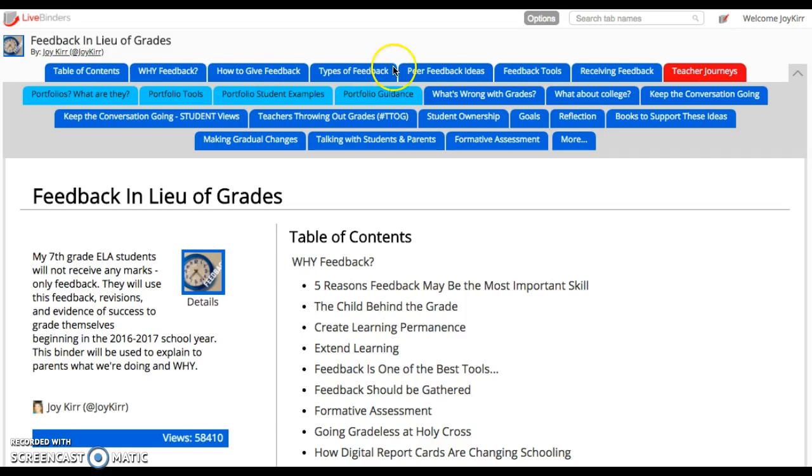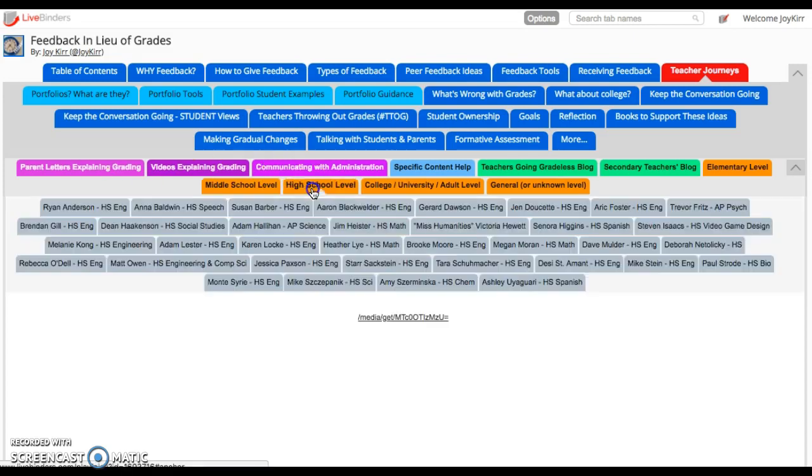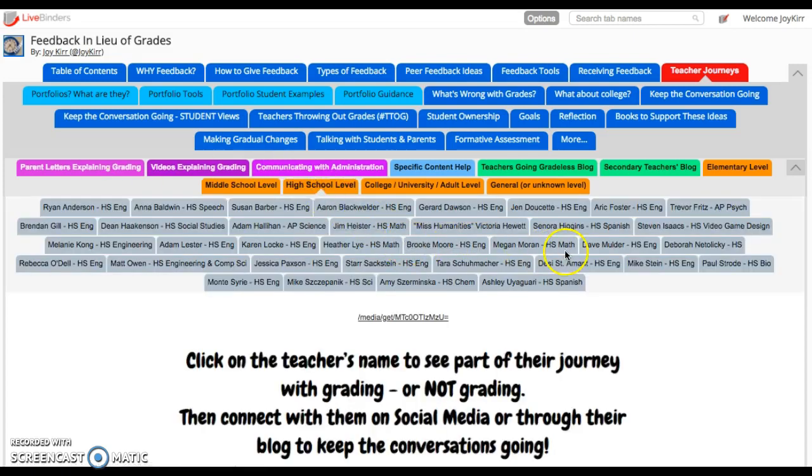So just today, because I like to keep things organized, I changed up the teacher journeys and the feedback in lieu of grades LiveBinder. So this red tab right here is my favorite because I can go to so many different teachers here and learn their stories and go inside of these high school level courses. Let's see, where's the high school math? I know we have at least a couple.